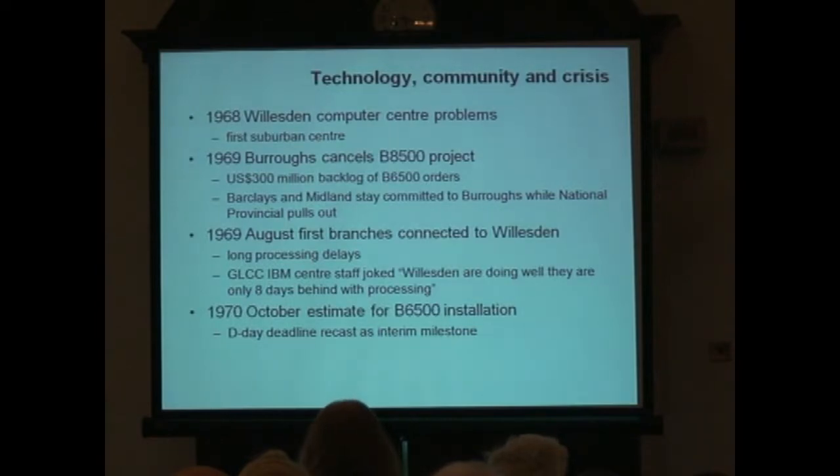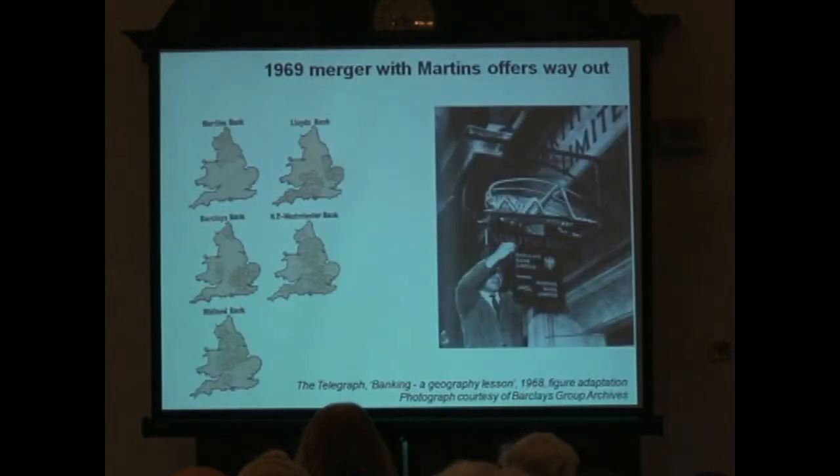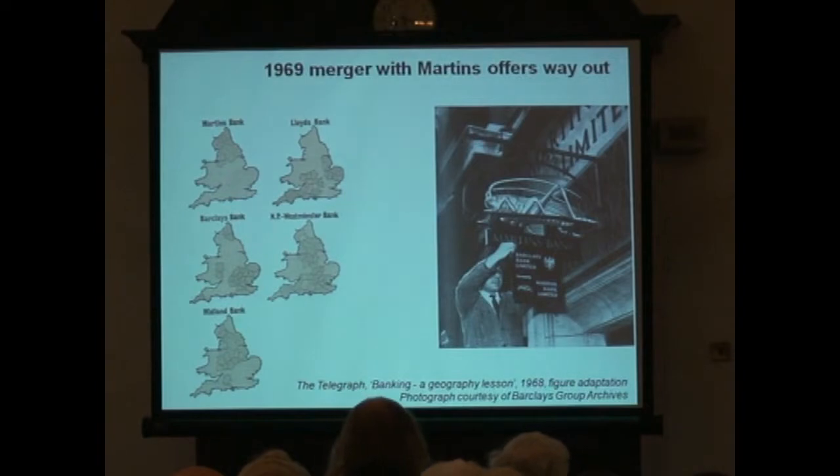We won't have the supercomputer, we won't have everything in real time, but we will have TC500s in the branches. The TC500s are being supplied, there are a few issues, but nothing compared to the problems on the main machines. It's all looking a bit messy. It's all bad publicity for the bank. They've got a way out, though.